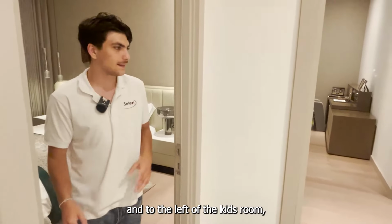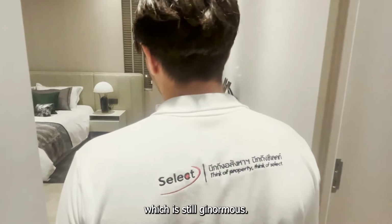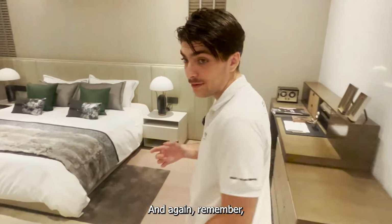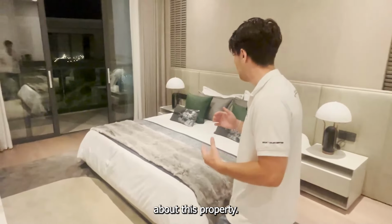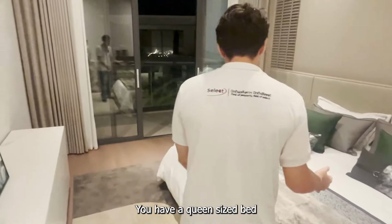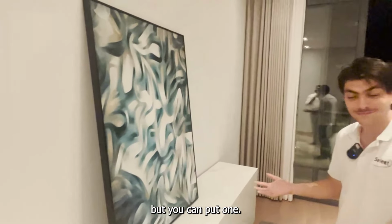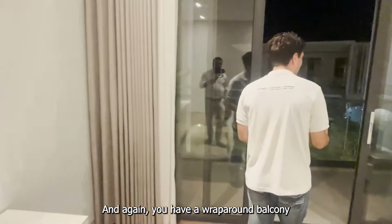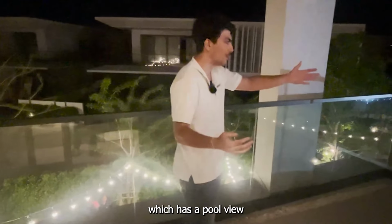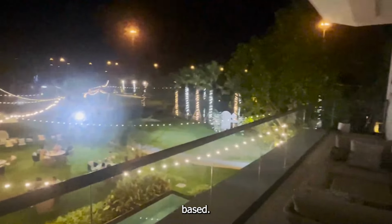And to the left of the kids' room, you have another formal bedroom, which is still ginormous. It's amazing. And again, remember, everything comes fully furnished, which is something I really appreciate about this property. You have a queen size bed and a TV stand. There's no TV here right now, but you can put one. And again, you have a wraparound balcony, which has a pool view over here and a lake view. It's crazy.